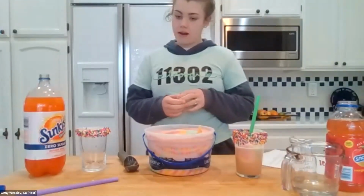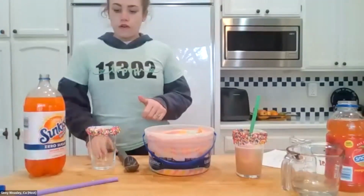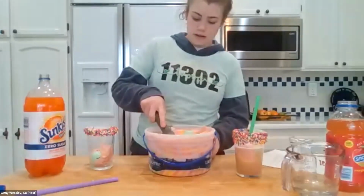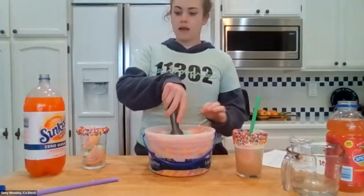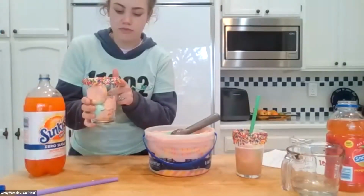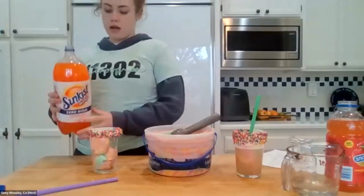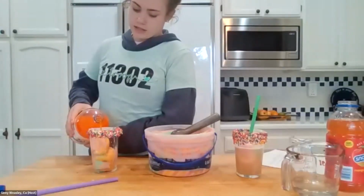But there's another way to do it. I like to make it because it only has 2 ingredients and it's super easy. So first, I'm going to put 1 to 2 scoops of rainbow sherbet in my cup. I'm going to put really 1.5 here. You may have noticed that I dipped the rim of each of my cups in frosting and then sprinkles just to make it a little more decorative. And after the sherbet, I'm just going to pour sun-kissed orange soda over the top until it's completely full.